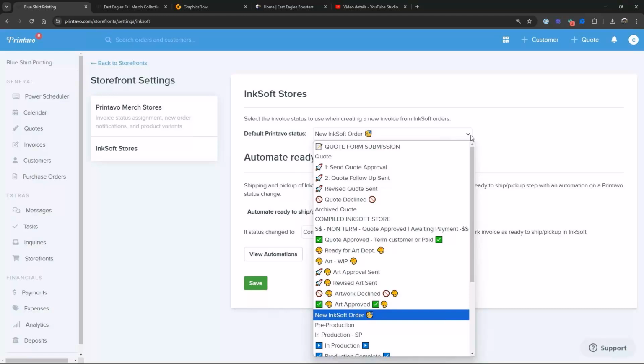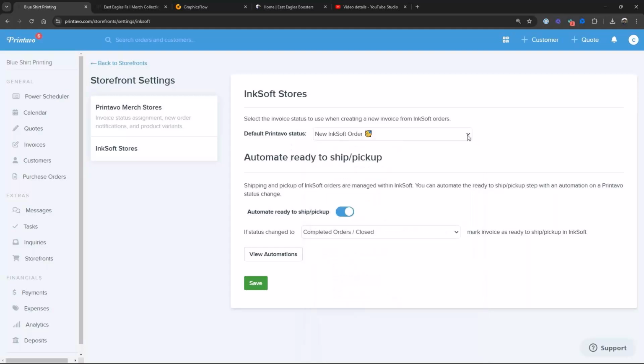I could create my own status too, like Please review InkSoft order, and set up a task that automatically pings the art department as soon as this order comes up. By allowing you to set your default status, that taps into automations. So we can set up a status that triggers an automation to maybe notify the art department or maybe throw the order on the power scheduler. I'm just using the default status, automate ready to ship pickup. What that means is when I choose the status completed orders closed in Printavo, it's automatically going to move that order back into InkSoft for pickup.